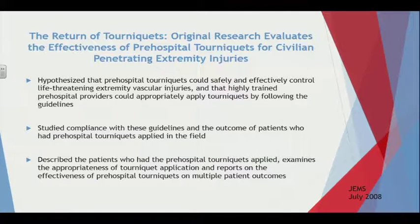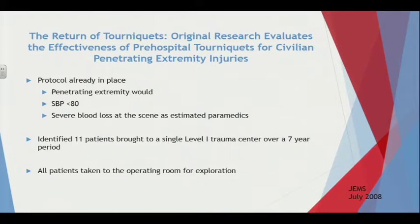They hypothesized that pre-hospital tourniquets could safely and effectively control life-threatening extremity vascular injuries, and that highly trained pre-hospital providers could apply tourniquets following guidelines. The study described the patients who had the pre-hospital tourniquets, examined the appropriateness of the tourniquets, and reported the effectiveness of the pre-hospital tourniquets on multiple aspects of patient outcome. So it's a relatively small study.